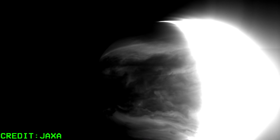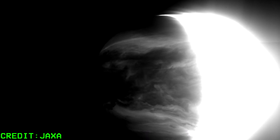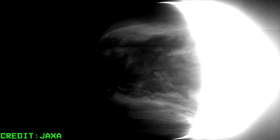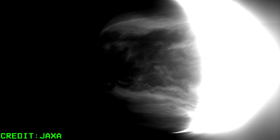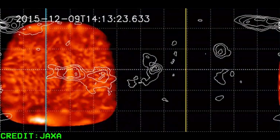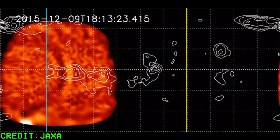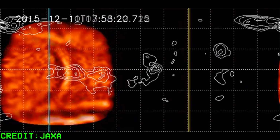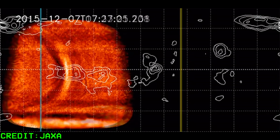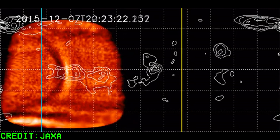This night side view of Venus was imaged by IR2 and is to date the most detailed global view of the night side disk. It really gives you a good idea of just how complex the thermal movements in the atmosphere are. One of the most interesting finds is what is called a gravity wave, not to be confused with the much different gravitational wave.